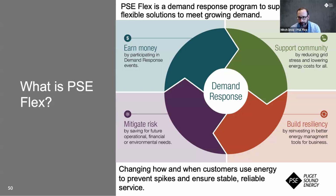Next, it's community support. By participating in demand response, in this case our Flex program, we're definitely reducing the stress on the grid. And that's great because, as we'll see in some graphics in a little bit, as everybody comes home or wakes up in the morning and turns on the lights, that spikes the energy usage. When that happens, we have to tap into different resources to meet that demand. Demand response is a great way to do that without flipping that switch to get more generation built up. And then fourth and finally, this Flex program helps build resiliency. It helps us with our energy management and provides an interesting tool for operations and for our business practices.